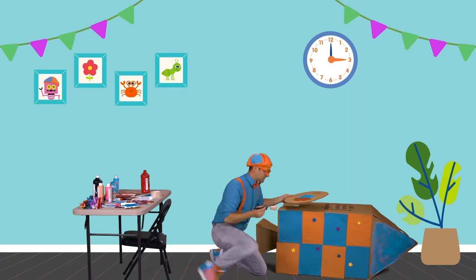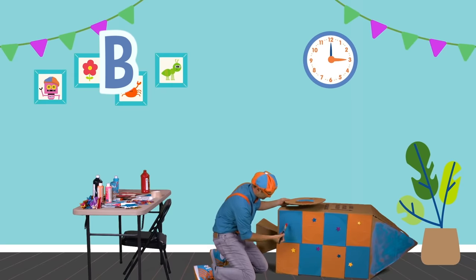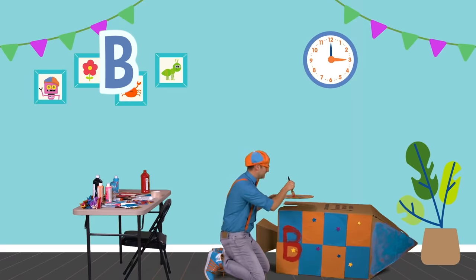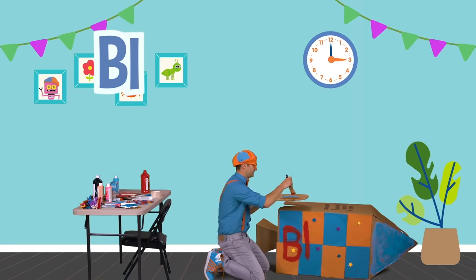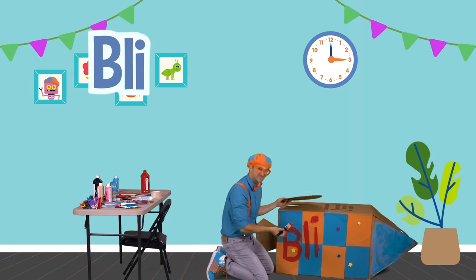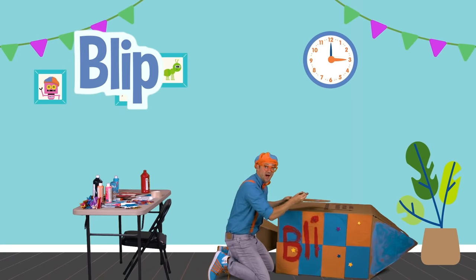Okay, let's take our paintbrush and let's put the letter B right here. All right, now that we have the letter B, the second letter is the letter L. Yeah, just like that. The third letter is an I. Ready? Okay, there we go. B-L-I. You know the next letter. A P, yeah. B-L-I-P.